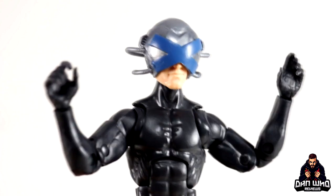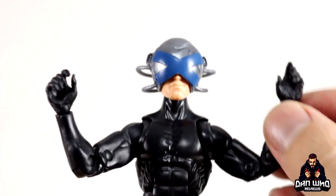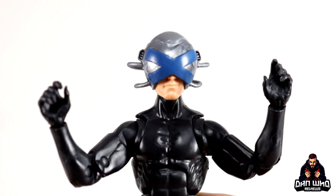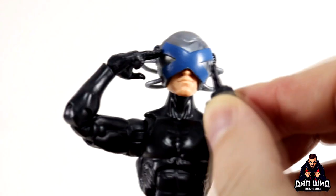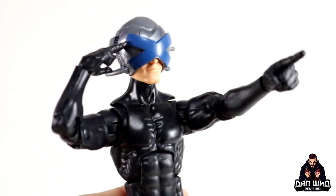Back to the helmet, he does come with a set of interchangeable hands. So on the figure, you get two generic sort of grabby hands, open hands, I don't know what you want to call them. But he has a better set. One for actually pointing at Cerebro like he's doing something, again, I'm assuming that's how it works. And the other one is for picking his nose, I believe. That definitely works. I guess you can use it for pointing as well if you wanted to, but it's definitely a nose picking hand officially.